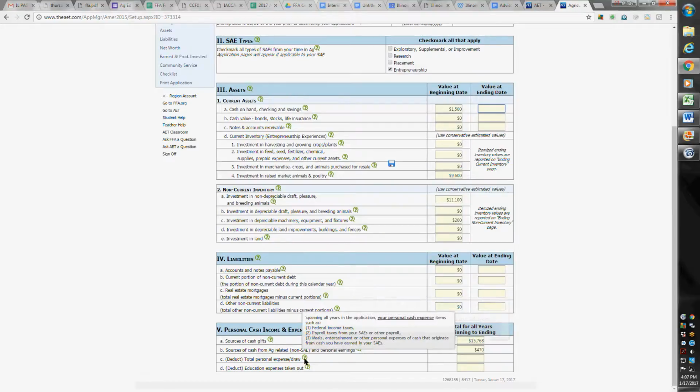Line C, this is where you would pay federal income taxes, payroll taxes. For any student who's placement and has a job somewhere else, all of the FICA and payroll tax you've paid get added up for each year, and then that total number gets placed right here in 5C.